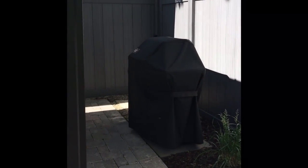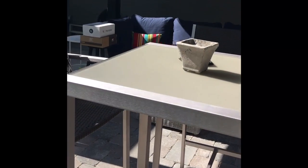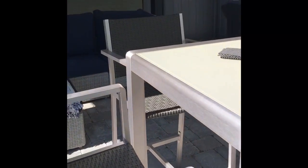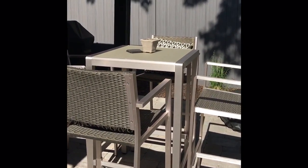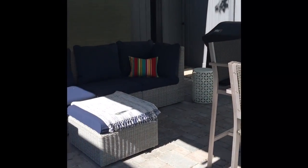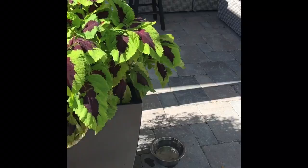And the grill is over there. All the furniture, I kind of got all over the place. I've got some stuff from Amazon, some stuff from Overstock, but anything that I can find, I will definitely link it for you guys down below. And I got another planter right here, and of course the doggy bowl.